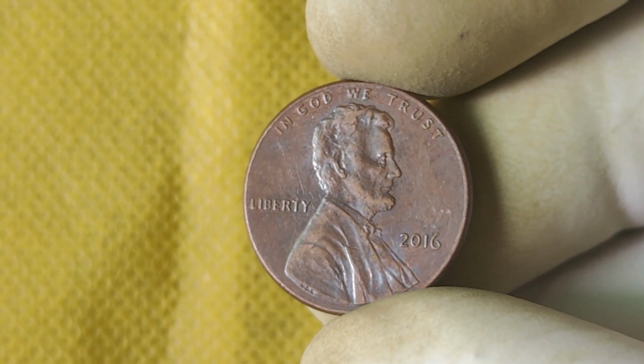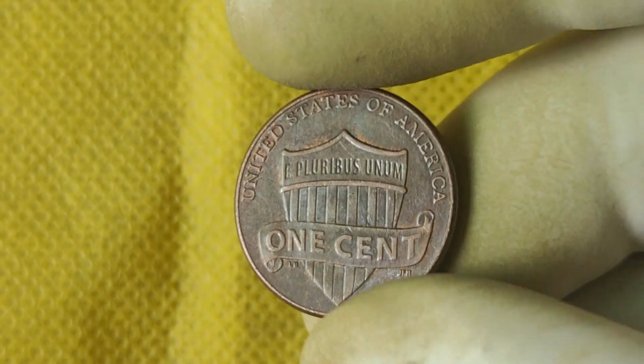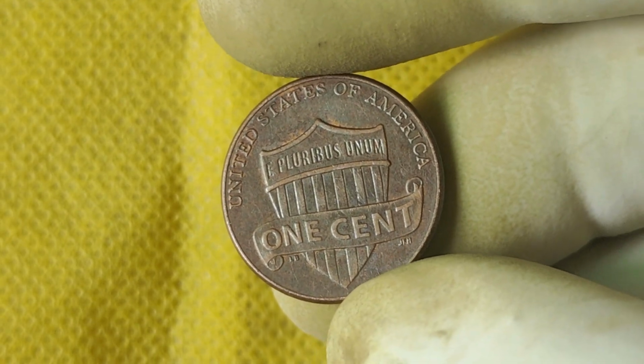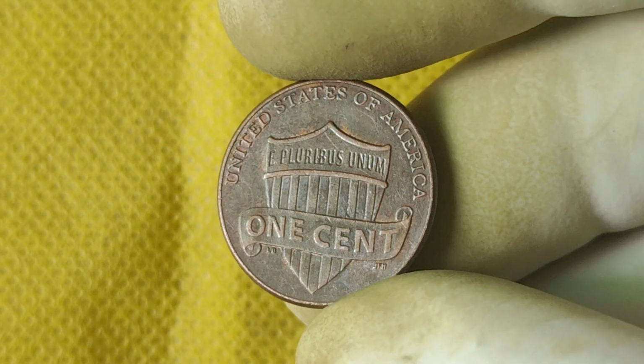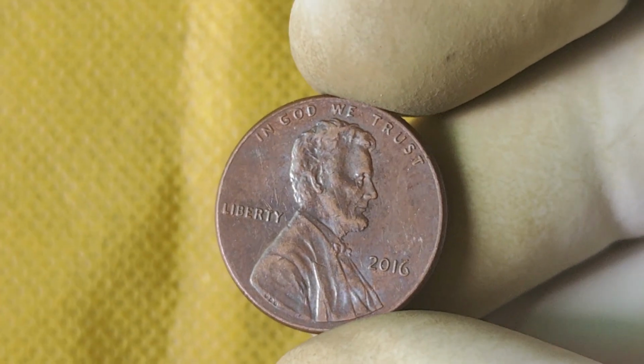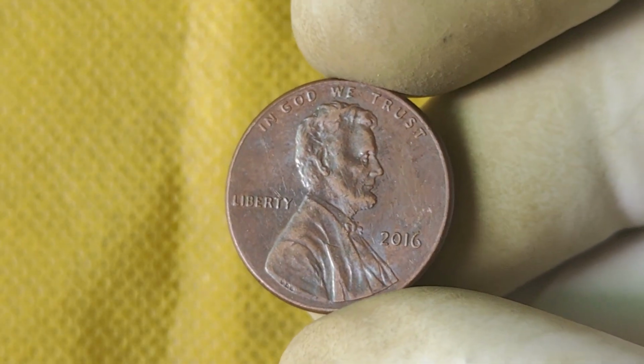Why is the 2016 Lincoln penny without a mint mark worth so much? First, it's important to understand that error coins are valuable because they don't come around every day. A coin that's been struck without a mint mark is extremely rare, and the rarity factor is one of the key determinants of value in the coin world.